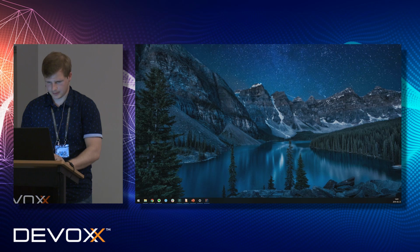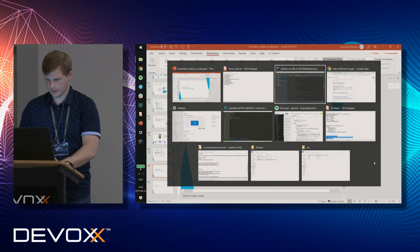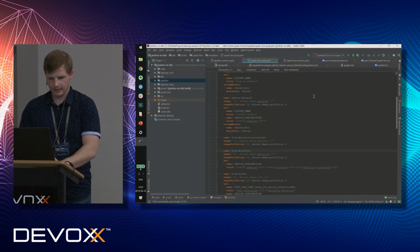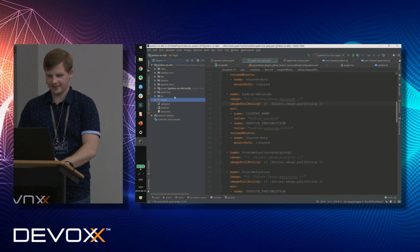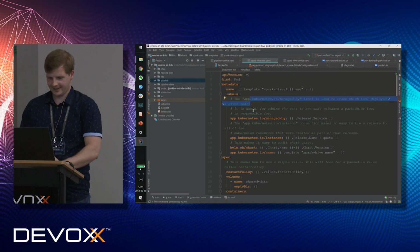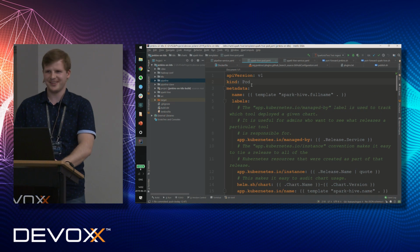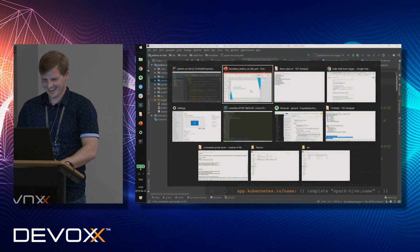So, let me show. Is it big enough? But you mean this or this? Both, probably. Now it should be better. Maybe white mode? No, it will burn our eyes.